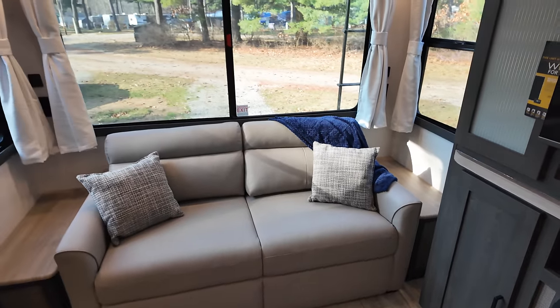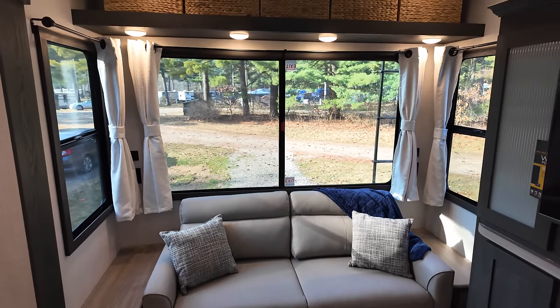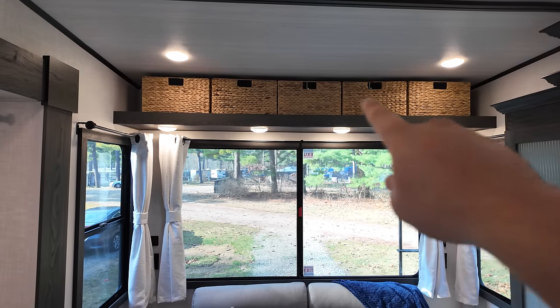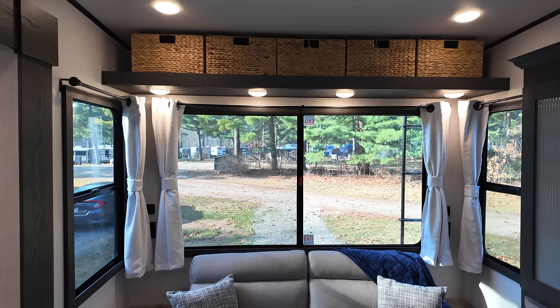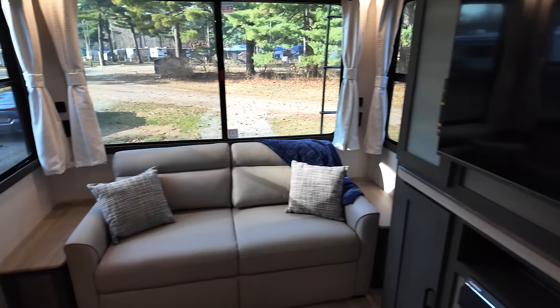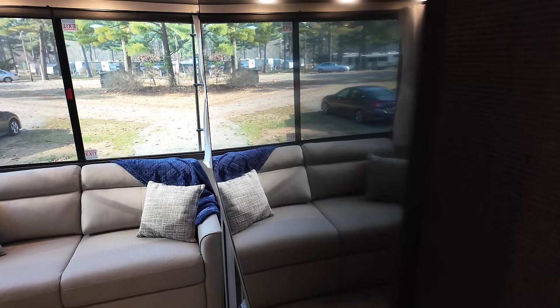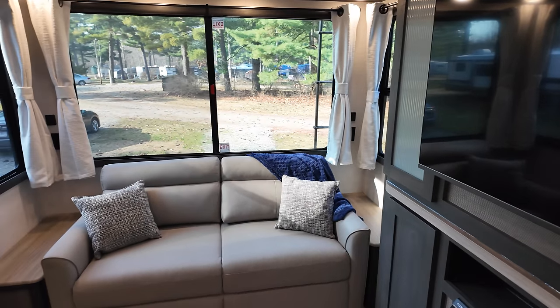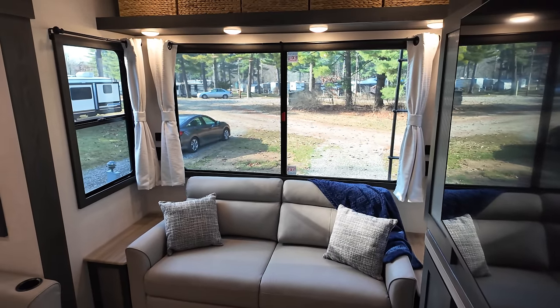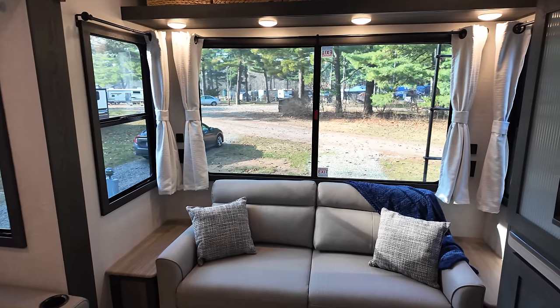Heading out the back, we're going to continue the theme of the view, because you get absolutely massive windows and even some pretty cool storage up above. But man, what a nice place to sit down, chill, read a book. The TV is not on a swivel, so you're going to want to probably lay down or sit right there. At least I don't think so. You could probably put it on a swivel if you wanted to.